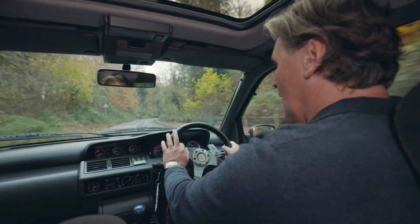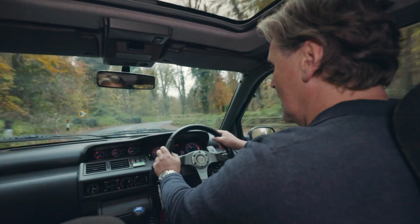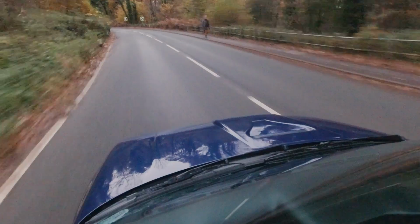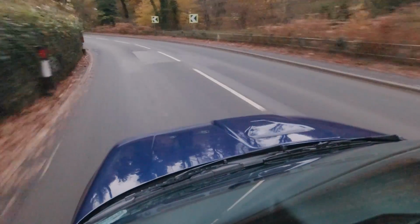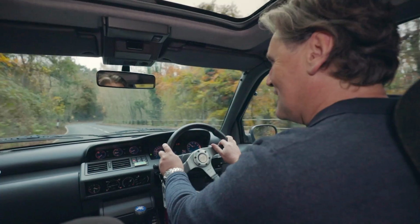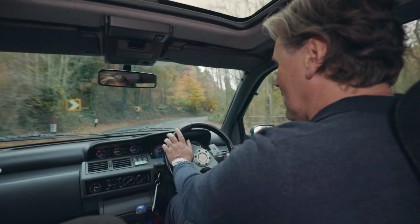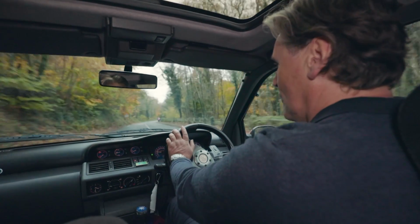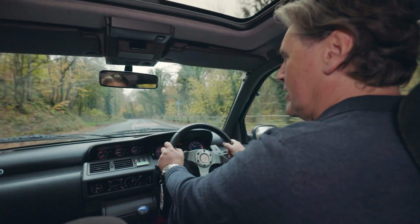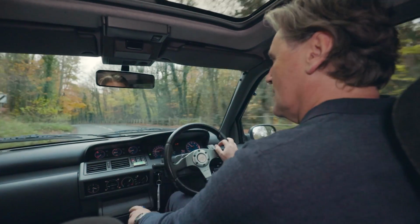Out on the road, and I must confess this is my first driving experience in a Clio Williams. This car is just alive. It's fizzing, it's really just sizzling. It's just saying, please, please, please drive me. I can't imagine this sort of interaction really in an electric car. For all the EV technology and the way it's going, will an electric car ever be as engaging as this or as interactive? I doubt it.